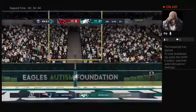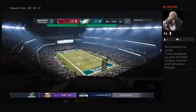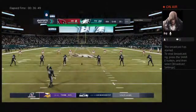The kick by Elliott is good. And that stretches this lead even further. It's now 24-0.